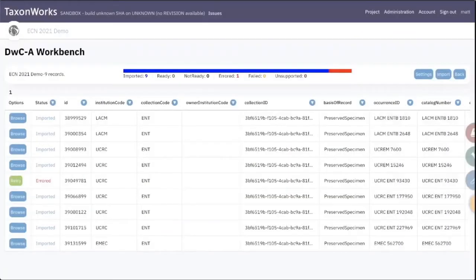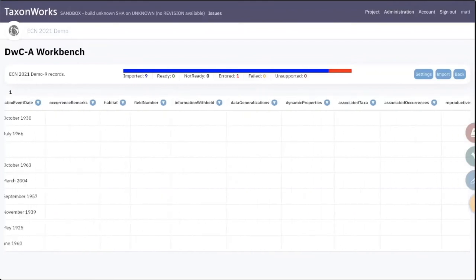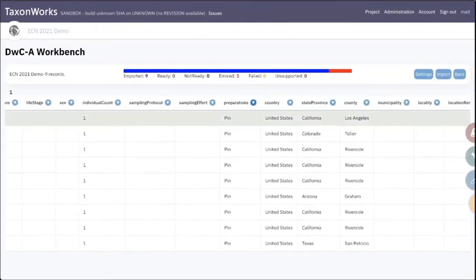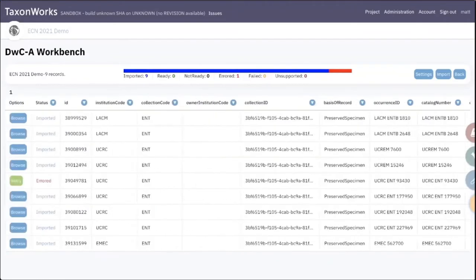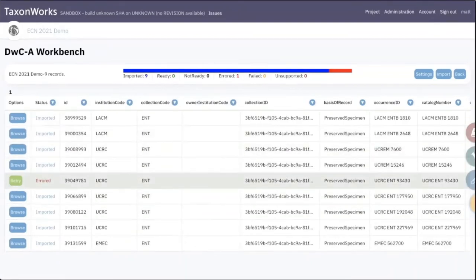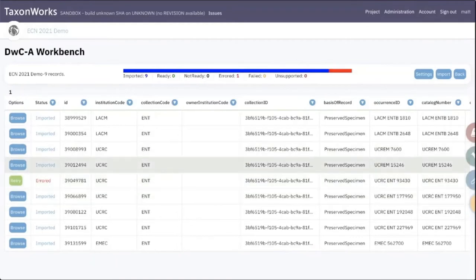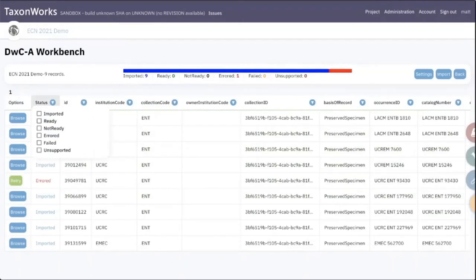And I also used the ability to edit in place the records. I changed all of the values of pinned that were in the original data set to the value pin, so it would be recognized as one of the preparation types that's already in TaxonWorks. You'll notice that there's one row that has errored here. The nice thing about the importer is that you can sequentially go through and filter on those records that have errored or passed in different ways, and over time, slowly bring in the whole data set.